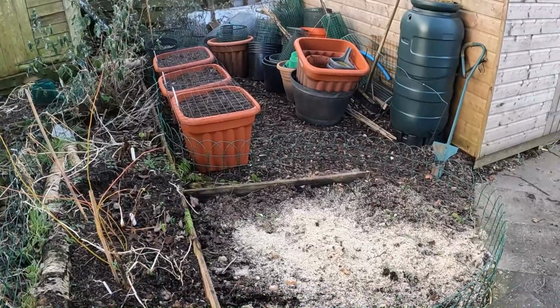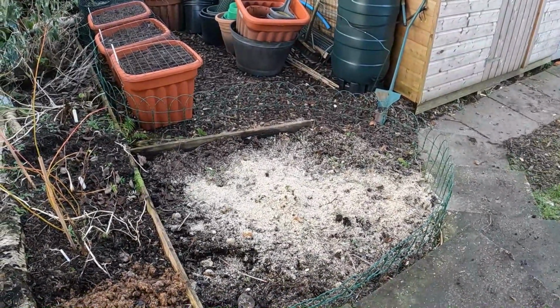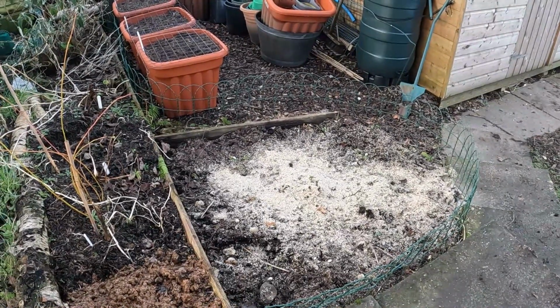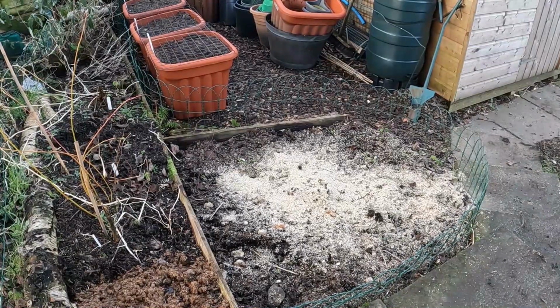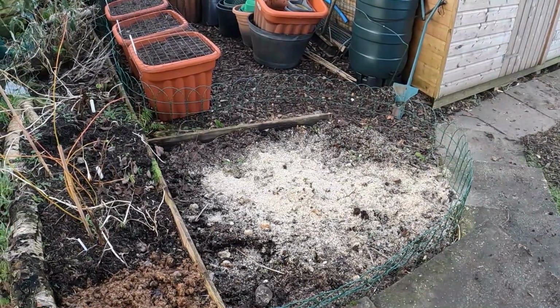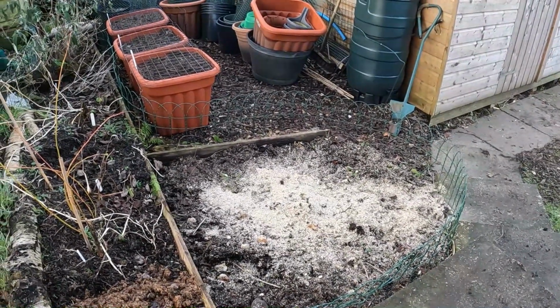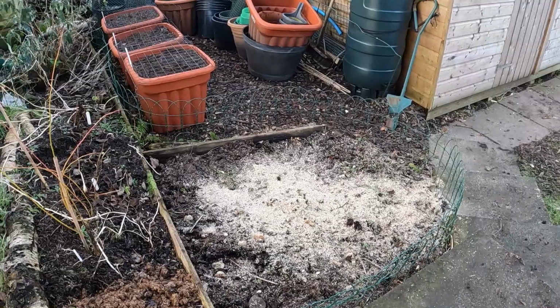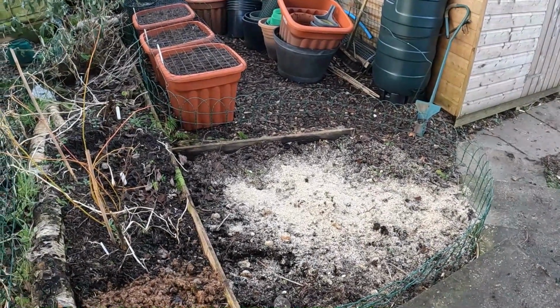This is a bed that has a few ranunculus in, a few weeds in, and I think there was a couple of Aquilegia that were already in the place. The sort of light coloured stuff you see there, some chicken bedding and some chicken poo, I've just spread that over to let it break down over the rest of the winter.